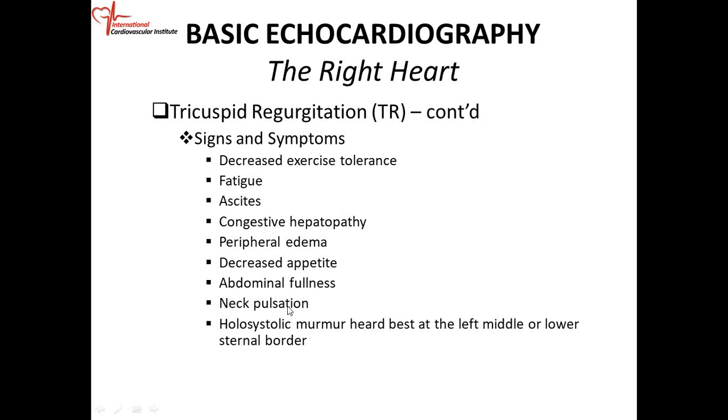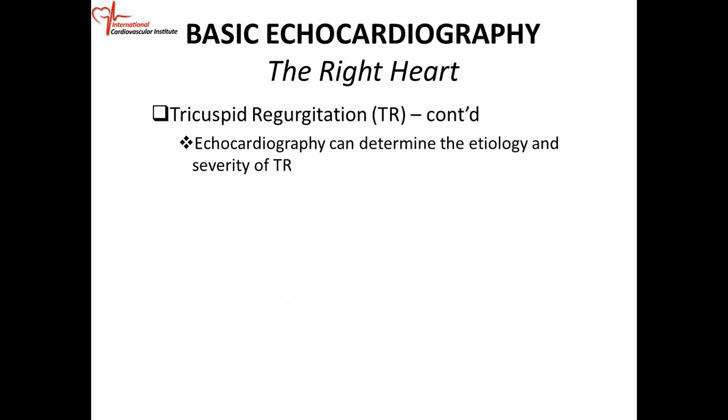neck vein pulsation, and the murmur of tricuspid regurgitation is a holosystolic murmur, heard best at the left lower sternal border. And again, it's a right-sided murmur, so it's going to increase in intensity with inspiration.